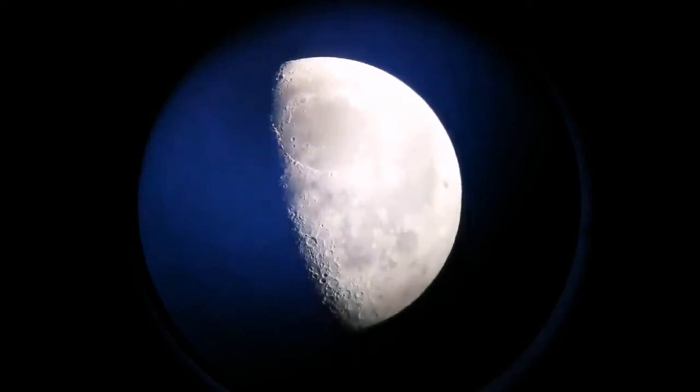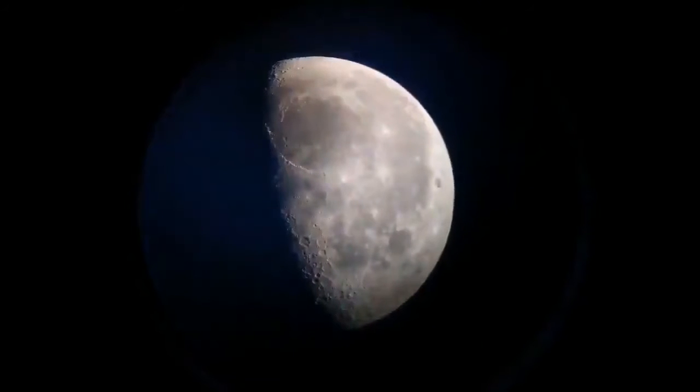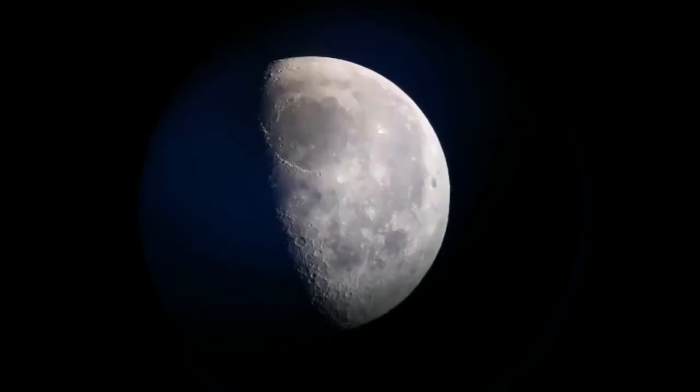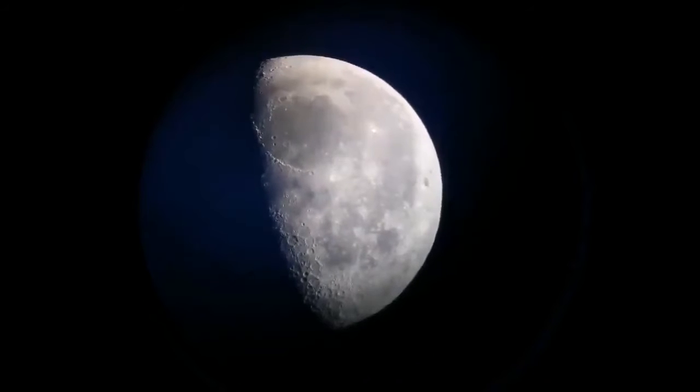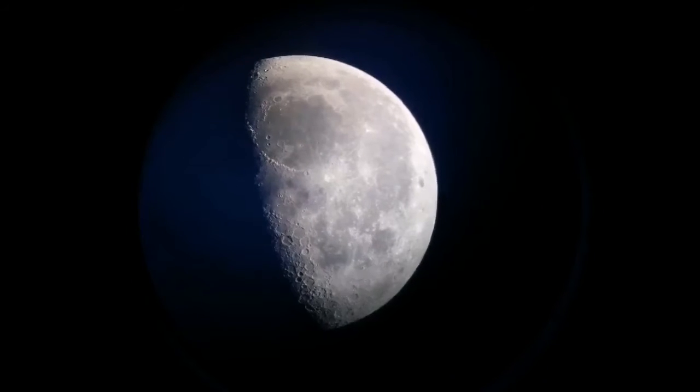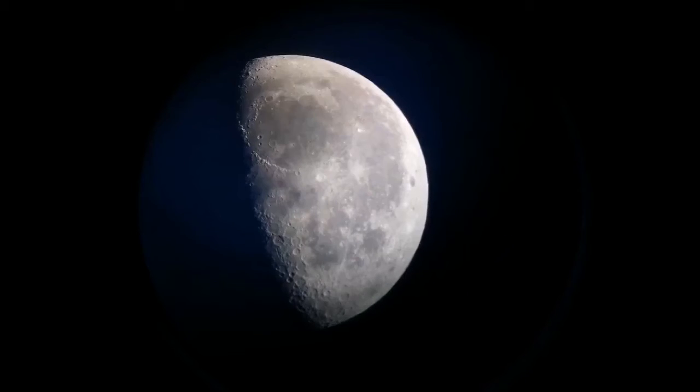You are looking through the eyepiece directly. I just enjoy the view. Yeah, good as a map.